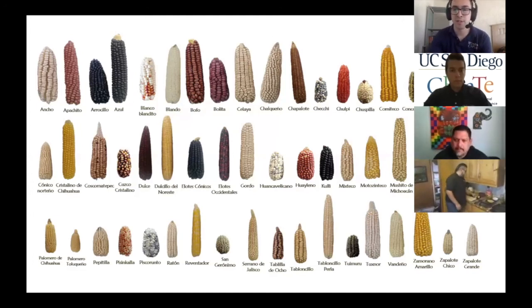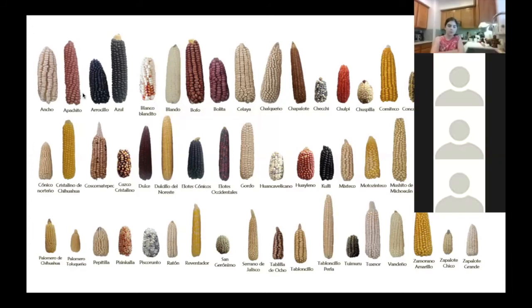Do I have any volunteers? If I would make a tortilla out of this one right here. Let me see if I can put the pointer. Yeah, I see someone raising your hand. Go ahead, let me unmute you. You would just make it into a powder and then it would become masa and then you could make it into a tortilla. That is correct.